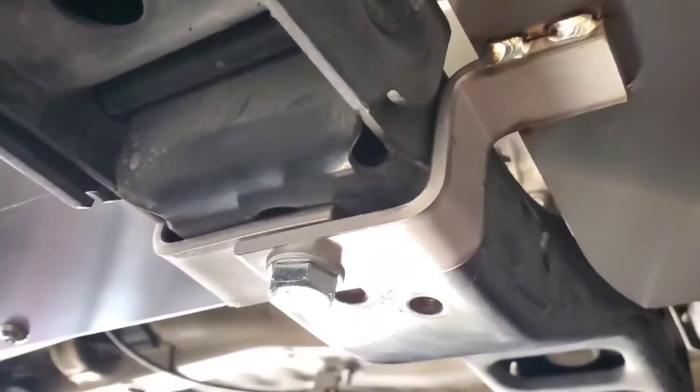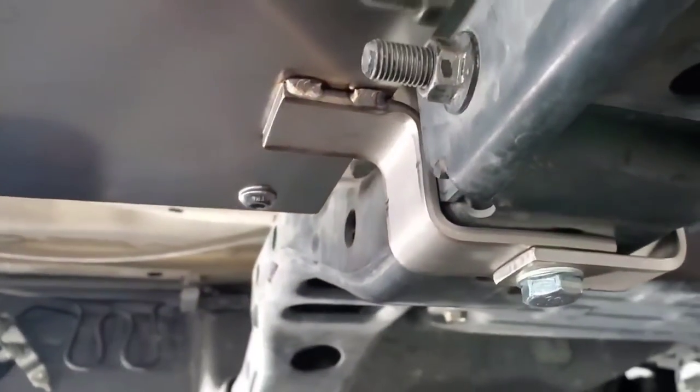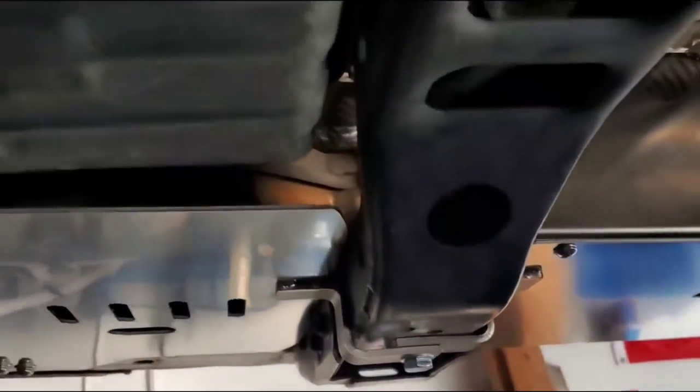The shields mount to pre-existing holes in the frame, so no drilling or modification of the vehicle is required for installation. All hardware is included, and for a limited time only, I'm offering free installation if you're local to Orange County, California.